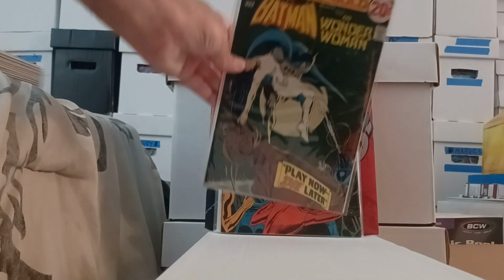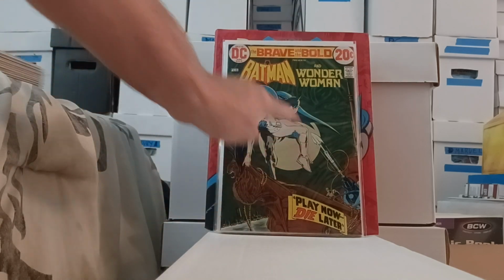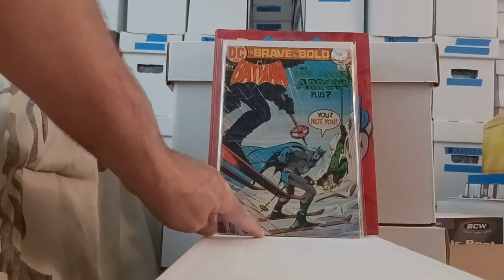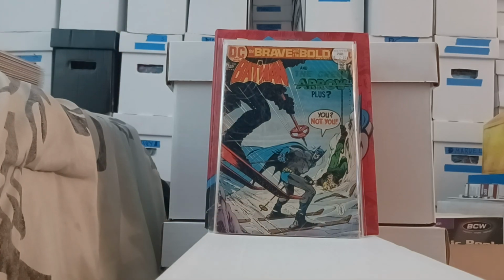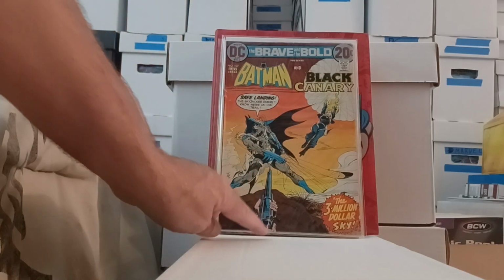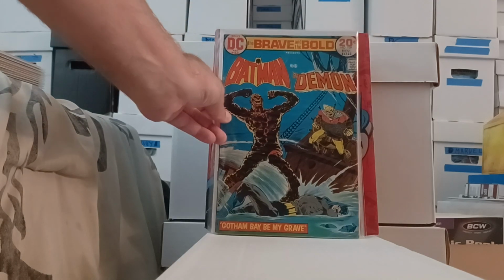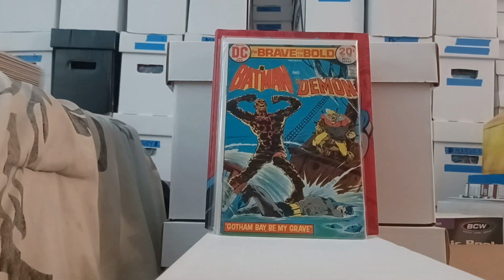Now this is our Wonder Woman super spy. This is when she was not the super powered one like she was. Here is 106 with Green Arrow. Beautiful Black Canary one. She parachutes down toward Batman. He's got a gun pointed straight at him. Batman and the Demon team up, 109.